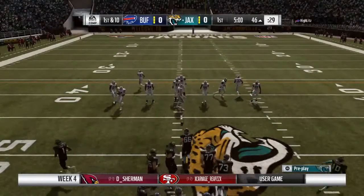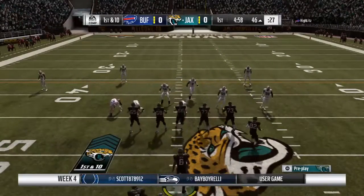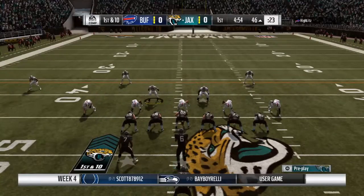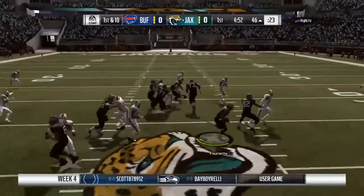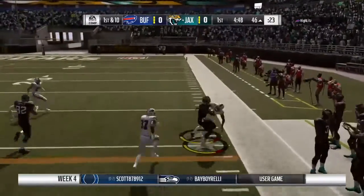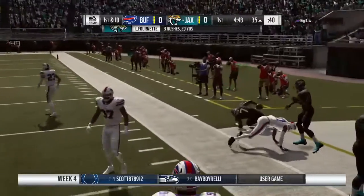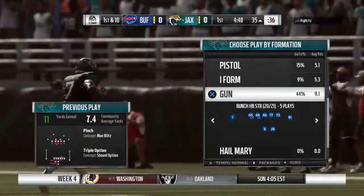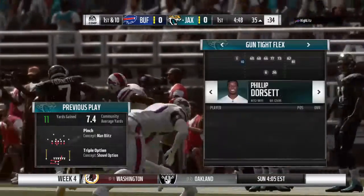So first and 10 now in Buffalo territory at the 46. A handoff to Fournette. 11 more yards that go around, a first down as well. So back-to-back big runs, picking apart this defense on the opening drive.